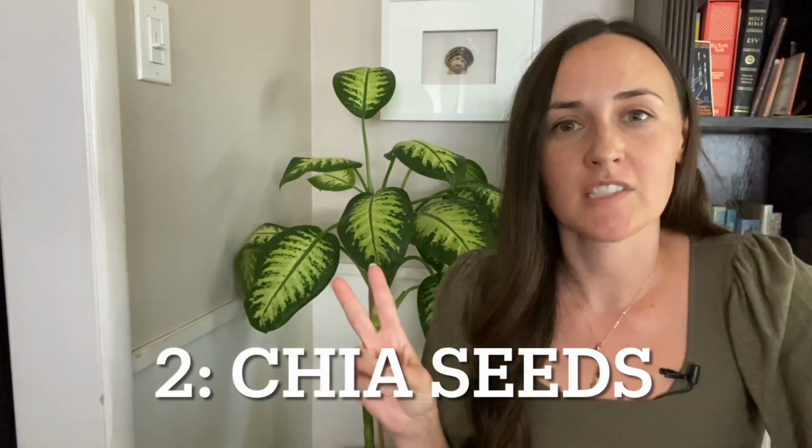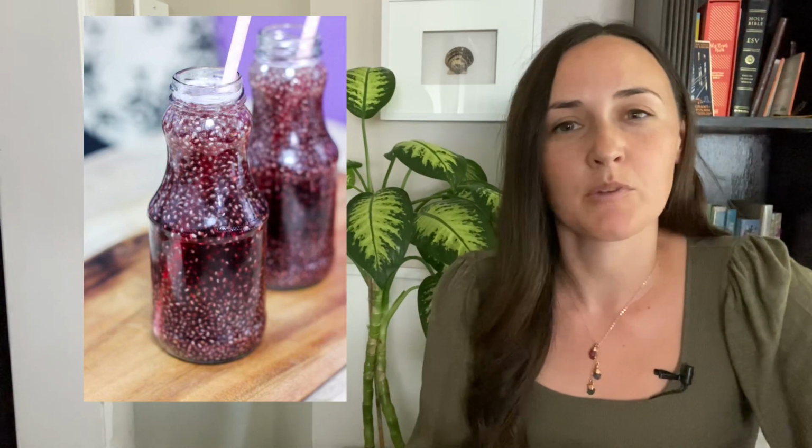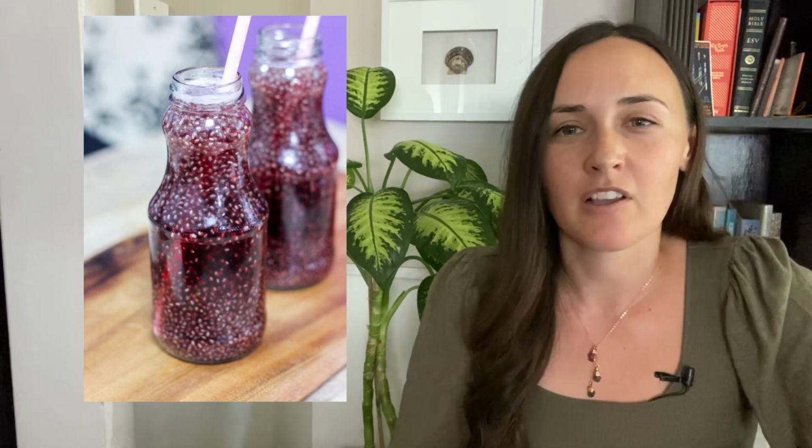Number 2 is chia seeds. Chia seeds are high in fiber and omega-3 fats, and that gooey consistency they take on when you mix them with liquids is helpful for soothing a sore throat and also for healing the GI lining. Lately, I like to mix some chia seeds with some 100% tart cherry juice and just a smidge of maple syrup. Mix all that together and then I let it sit overnight or at least for a few hours, stirring every once in a while, and I'll drink that in the morning.